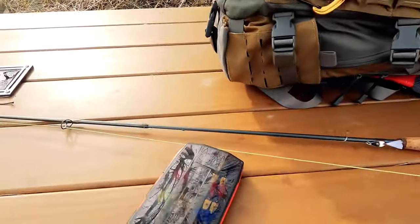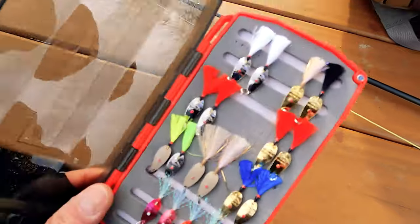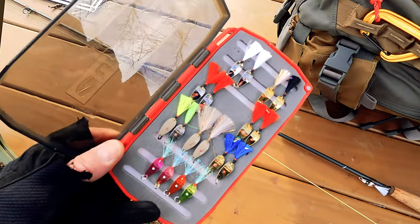Check out the box. This is what we got. We're committed to it at this point. Here it is, y'all, all the colors of the rainbow. And that's the Hoffman Fly Frizz Spoon right there.